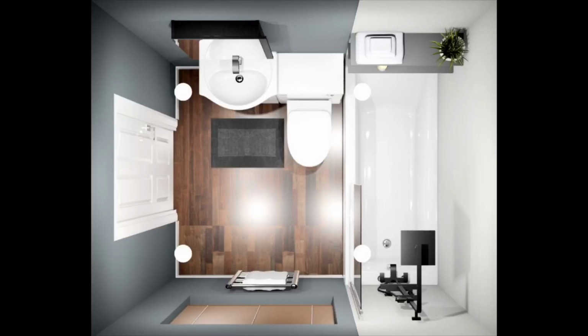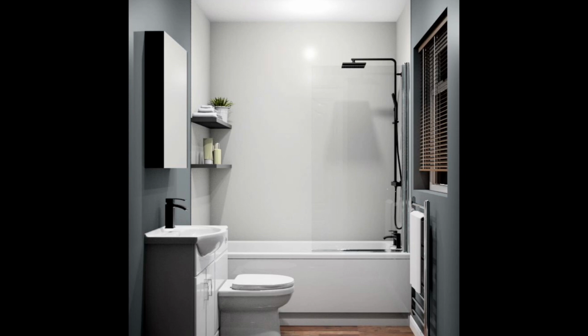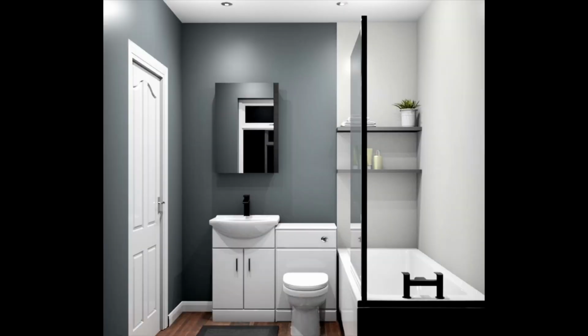So once we had chosen the items that we wanted, the designer would put that into a computer graphic, which would obviously show what our bathroom would look like, and then he'd send that over and we could approve it or make any changes. And that looked really cool, so we're really excited about this and hoping it will come out as we expect it.